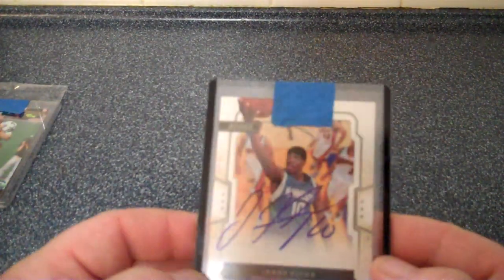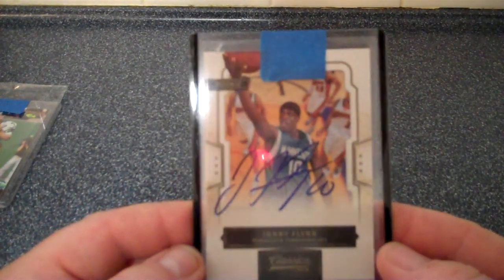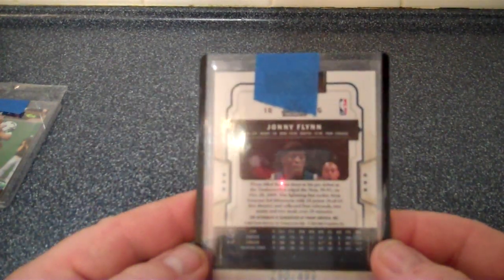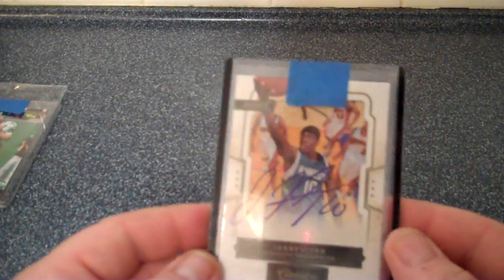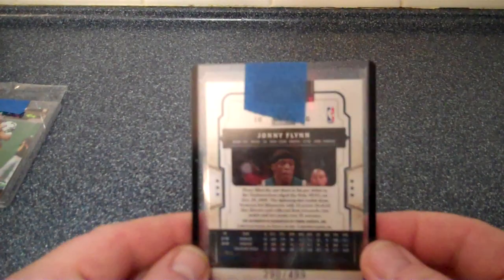Excellent. And then he sends me a beautiful from Classics, Johnny Flynn. Rookie autograph. That is on card, and that is beautiful. 290 of 499. So that is freaking sweet. Very nice. I appreciate that. That'll go on my Johnny Flynn PC. So again, that's Daddy1824. I appreciate it. Got to have a sip. Hold on.